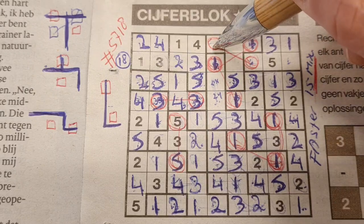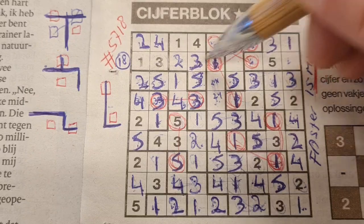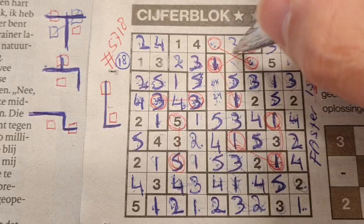This box can be a 3. This box can be a 3. That box can be a 3. So one box left for the 3 in this T-shaped area. It should be there.